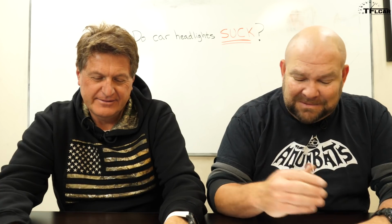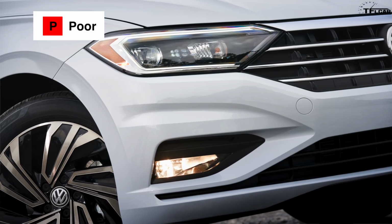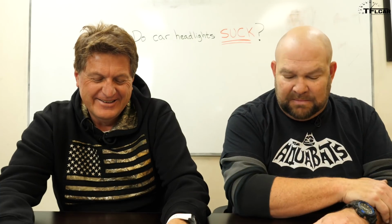Volkswagen really, truly, honestly was saying, hey, we are all about safety and technology and everything else, and we were kind of starting to drink the Kool-Aid again. They've had some other issues in the past, but here we go. The Golf, poor. The Jetta, the SEL trims are marginal, others are poor. The Arteon, poor. The Passat, poor. It doesn't make any sense to me.